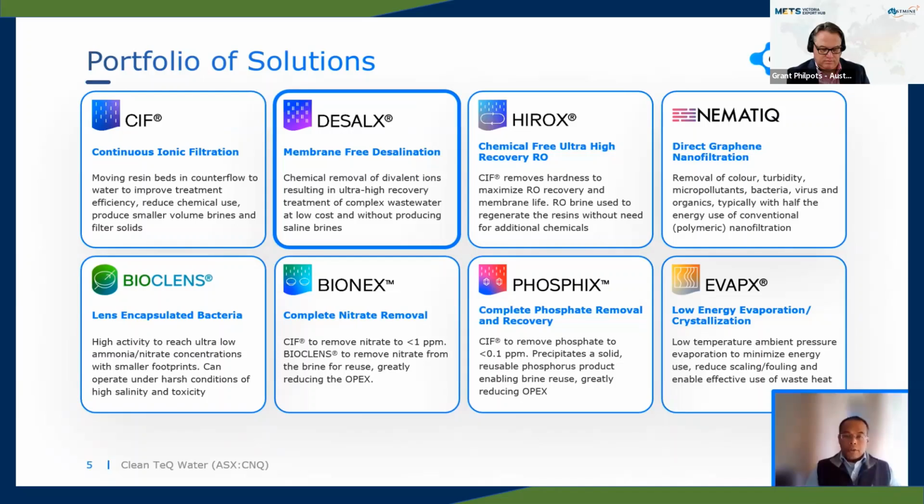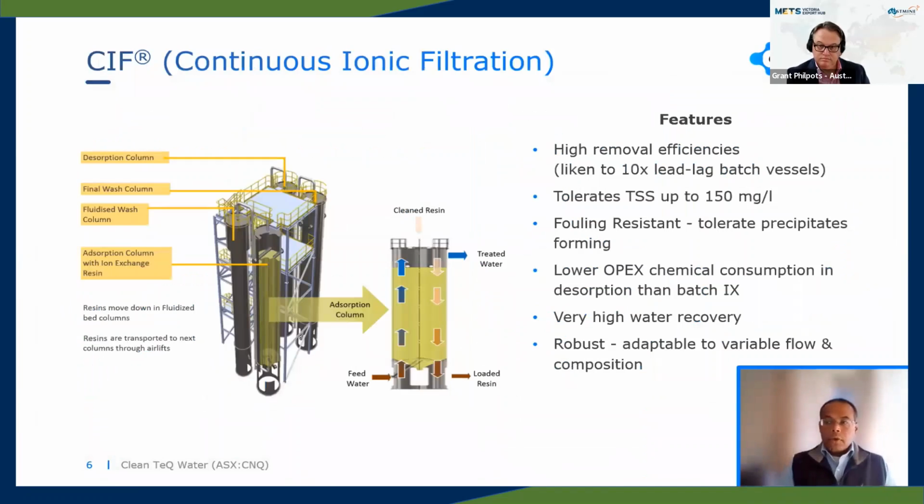Our HYROX technology and CIF technology can sometimes be used in those applications, but they're also very suitable for different mine water applications. At the core is our continuous ionic filtration technology. What happens here is we move the resin around in a number of ion exchange columns. The feed water comes in from the bottom and moves in a countercurrent fashion to the resin, which is introduced at the top. This all happens during absorption.